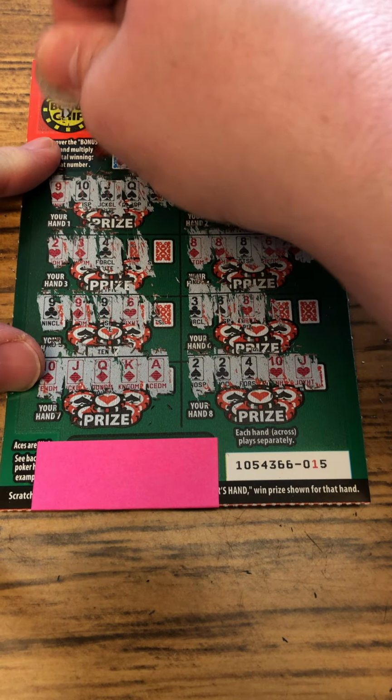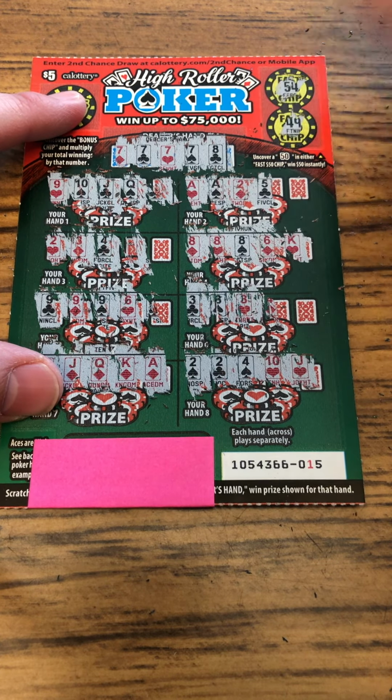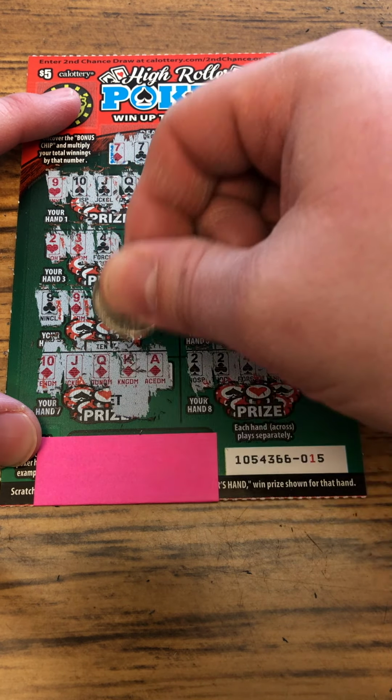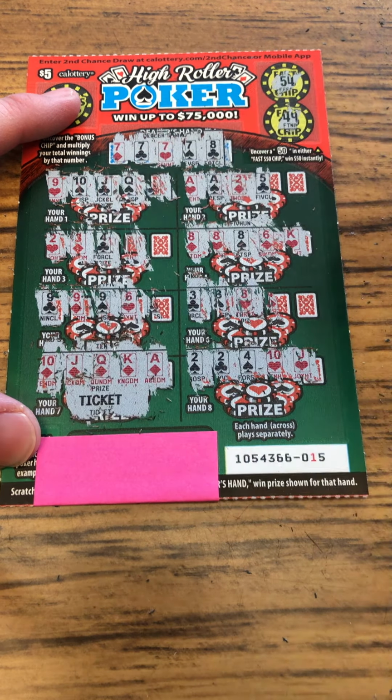All right. See the bonus? Times 1. Get anything on the 50s? Nope. So let's see how big this is. Oh, seriously? On a royal flush. That, you know what? Should be illegal.